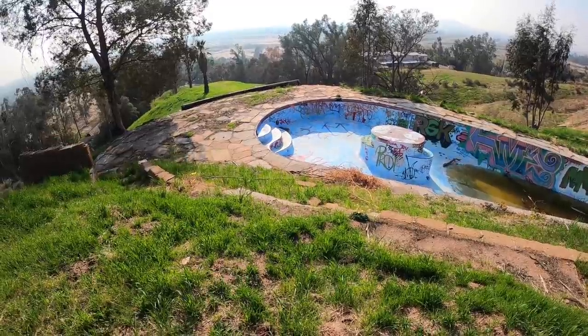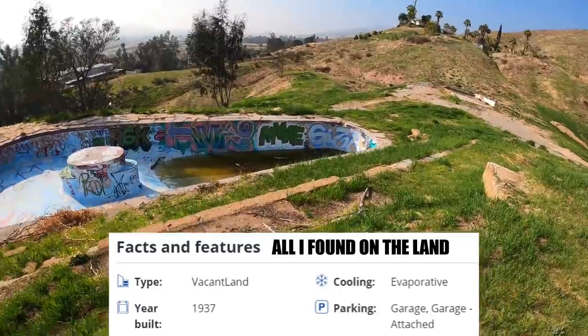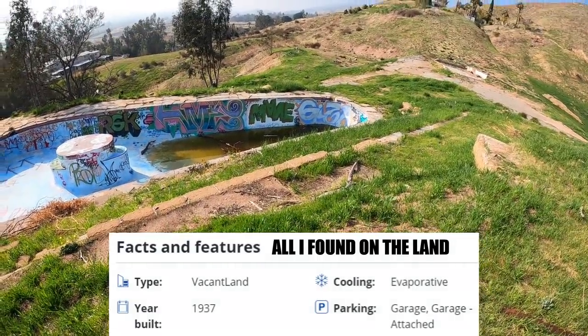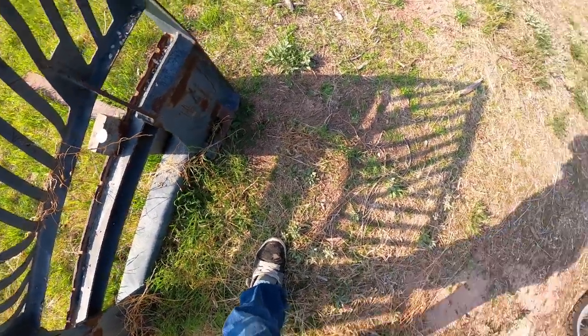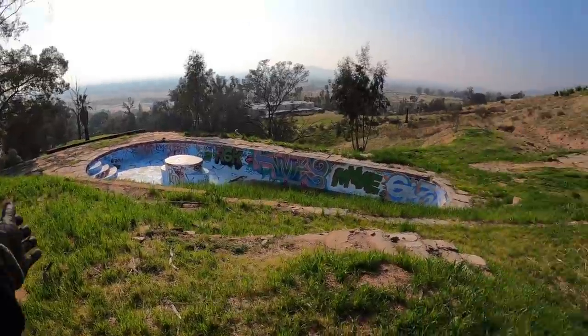That's so sick. Dude, I wonder how nice this house was. It's probably a really nice house back in the day. I'd love to see what this place looked like. I wonder if I can find a picture on the internet. I don't know what this thing is. It says Cascade. Maybe an old heater or something? Dude, imagine this being your house and you get all this as a view.